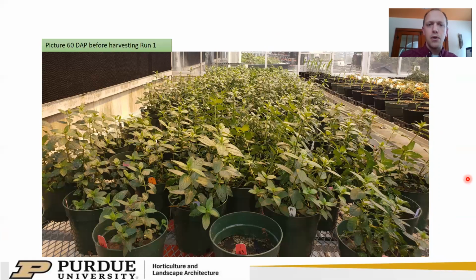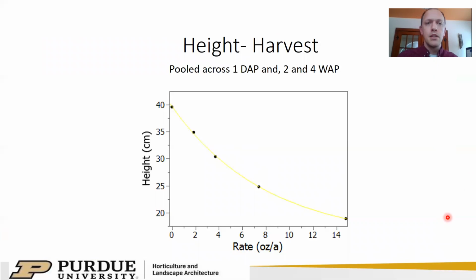All right, so this is a photo of what the pots look like at harvest. Of course, you can see one of the high rates here up front. That would be an example of 100% injury. That plant is completely dead. All right, so looking at the plant height at harvest, you can see again rate here on the bottom axis, and essentially those that were not treated were about 40 centimeters tall, and as we increased herbicide rate, we saw a reduction in mint height.